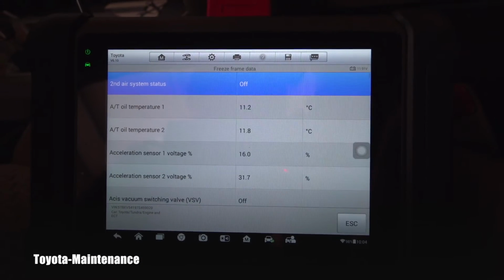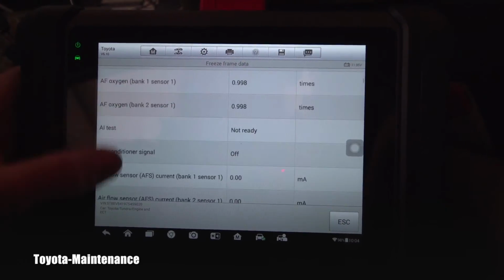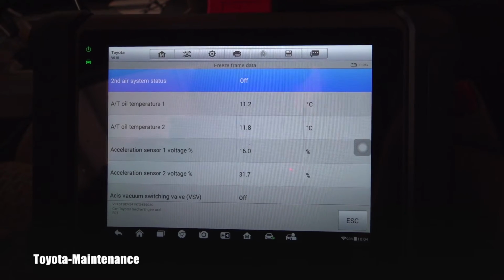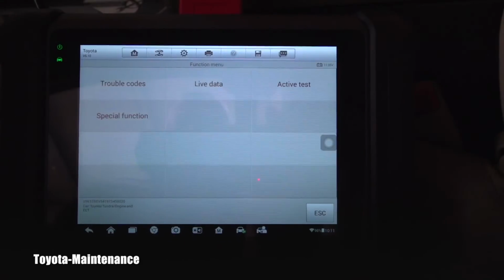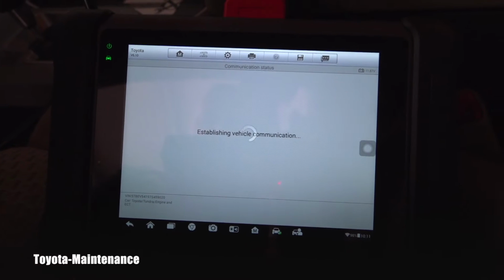Basically, what I will try from here, the system was off. This is all the data when it was recorded. There was a temperature and so on. So we will escape this. Okay, I clicked on the special function here, secondary air injection check.